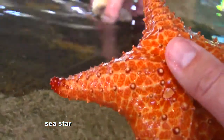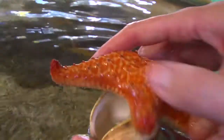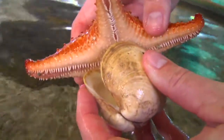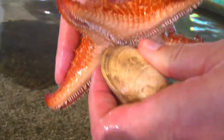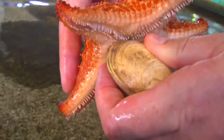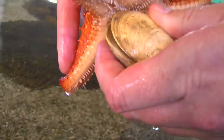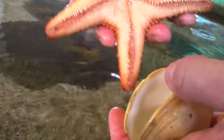Right. So the sea star here will actually come up and with a lot of patience and time, it can take a while, can actually pry open the clam. If it was closed like this, the little tube feet can hold on to it and keep pushing water through the tube feet to allow it to build up pressure, keep pushing, keep pulling, and eventually open the clam. Then the sea star does something wretched.